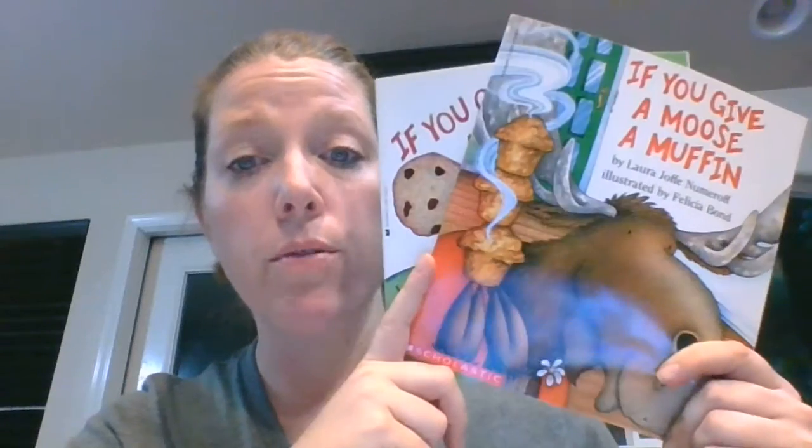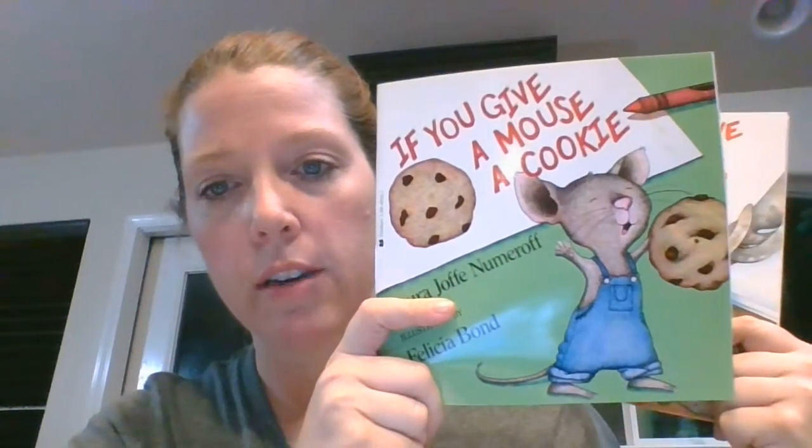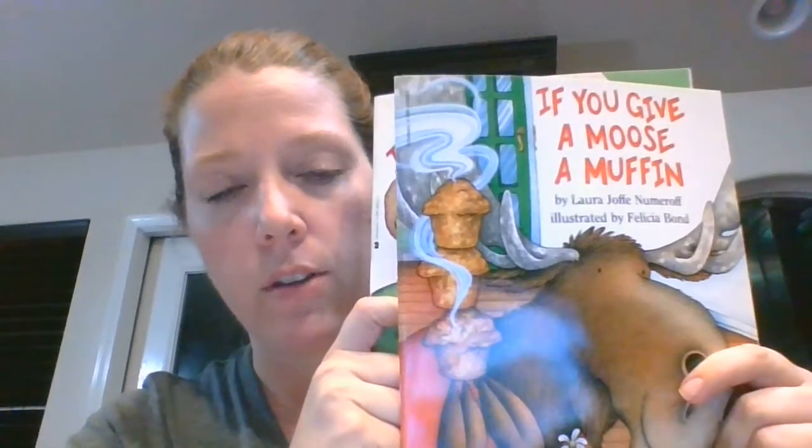So I'm going to read both the books. I'll read If You Give a Mouse a Cookie first, and then I'll read If You Give a Moose a Muffin. When I'm reading, I want you listening for things that are the same about both books and things that are different about both books, because that is what it asks you to do. Think about how the books are the same and how the books are different.